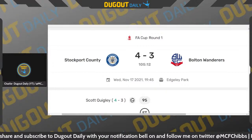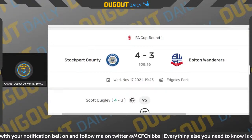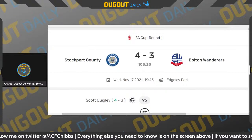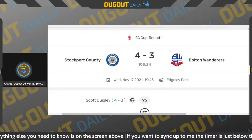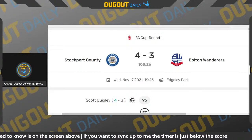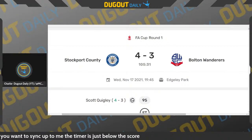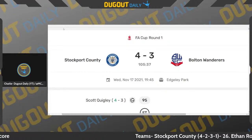Yeah, Bolton used to be so good with Akotcha, Anelka, all those players. They got to Europe, I remember that. And now they're losing to Stockport County away from home, 4-3 in the FA Cup first round. And that is half time of extra time. It is Stockport 4, Bolton 3, at half time of extra time.